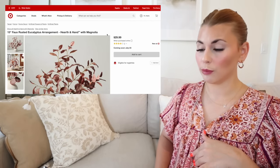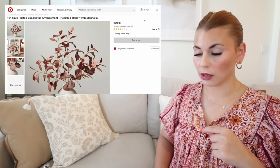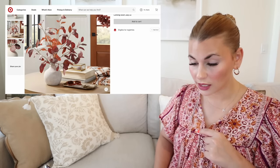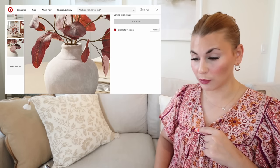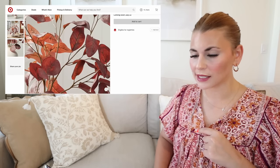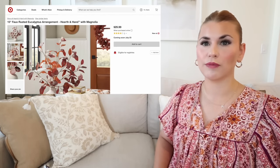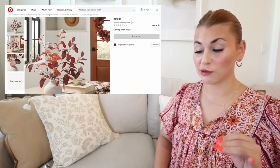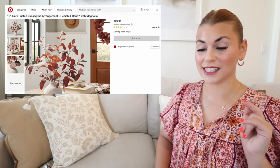This is really, really pretty. I really like this one, the faux rusted eucalyptus arrangement. I like the pot that this comes in a lot. This looks really, really beautiful. Also, the leaves look super nice. It can be pretty hit or miss, so all stuff that we need to actually confirm in person. But to me, this one looks really, really pretty, and that is $30.